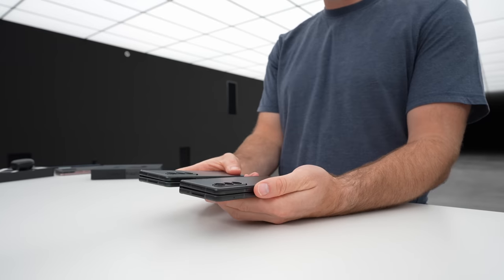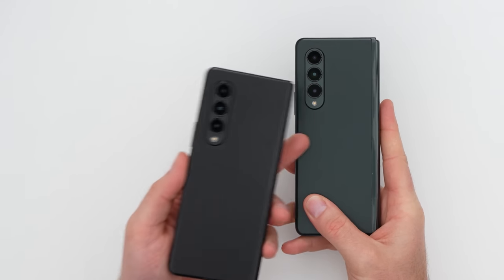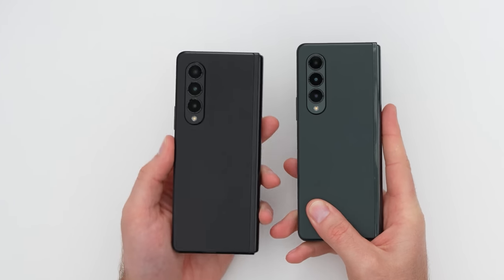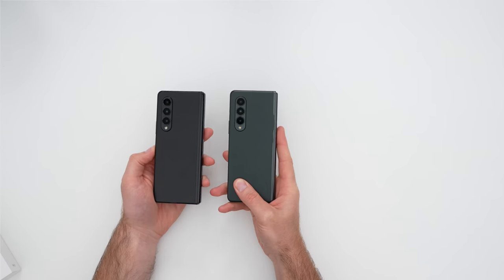This one is the green. And when you set them side by side, now you can start to appreciate how green this is, or how black this other one is. I'm probably partial to black still, but as far as greens go, that's a nice little subtle one.